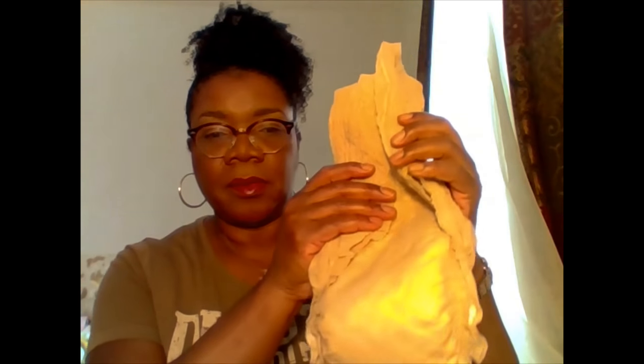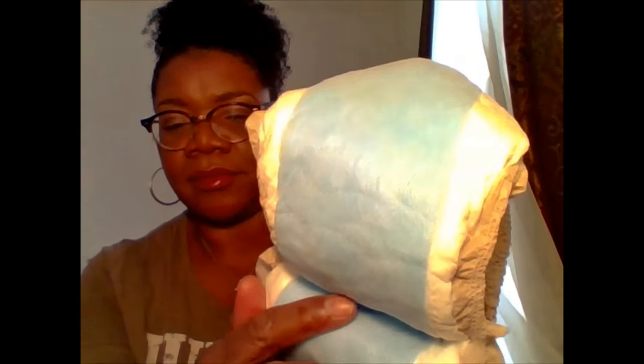These are great. They're comfortable. They're soft. They're absorbent. It took me a while to figure this out, but the blue tag, that blue dot, see that blue dot? That goes in the back. And then it has a blue core, and it absorbs quite a bit.